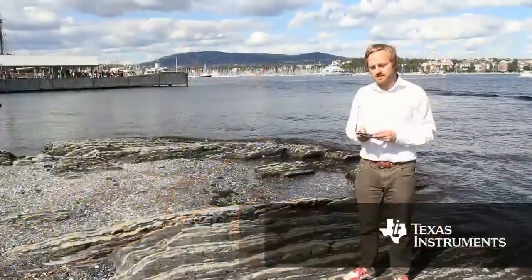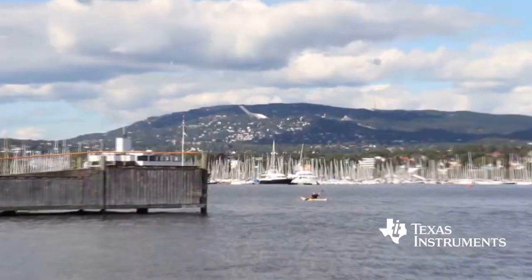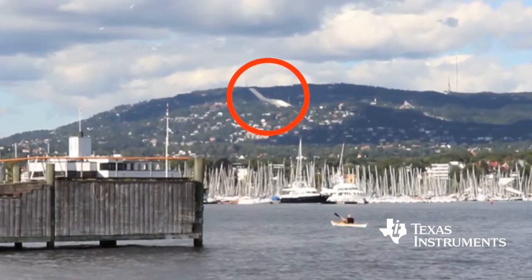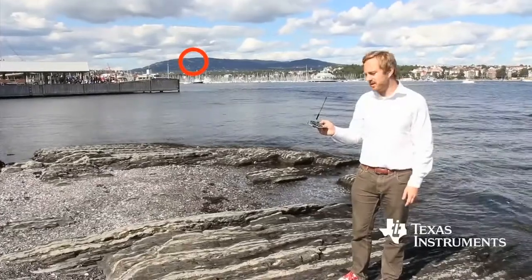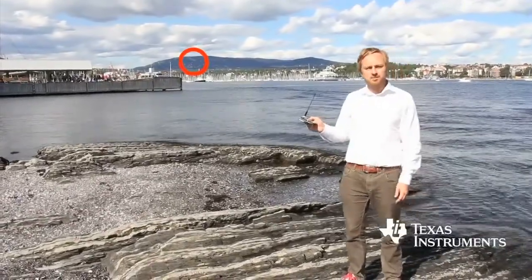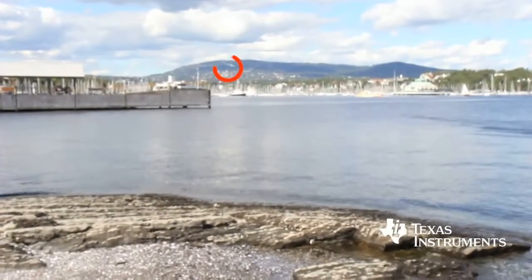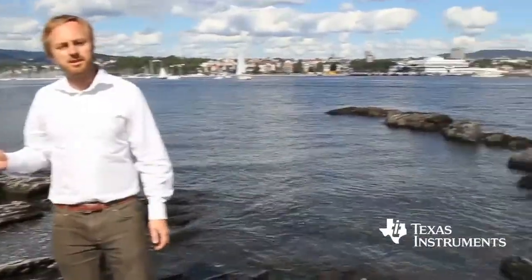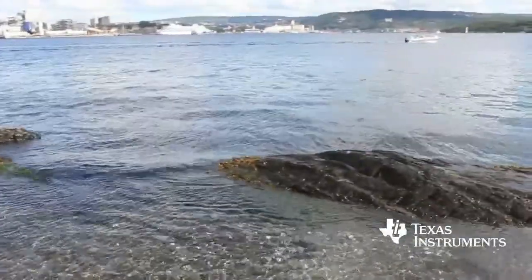Thank you, Magnus. My name is Erling Simonsen. We are doing a range test here, and I'm receiving packets from the Holmenkollen ski jump down to the Viking Ship Museum here by the Oslo Fjord. The distance between these 2 points is around 7 kilometers, and I have around 30 dB of link margin left using the RF Performance Line development kit with CC1120. And unfortunately I can't go any further because then I would have to swim.